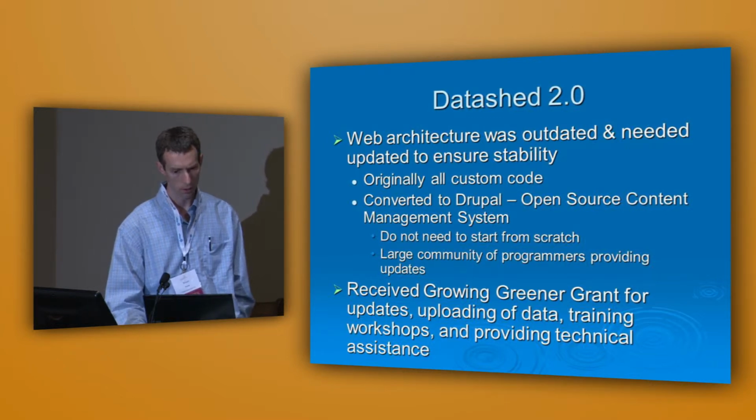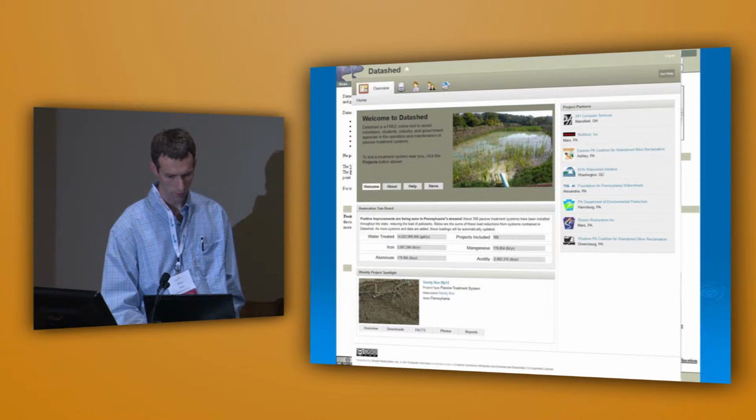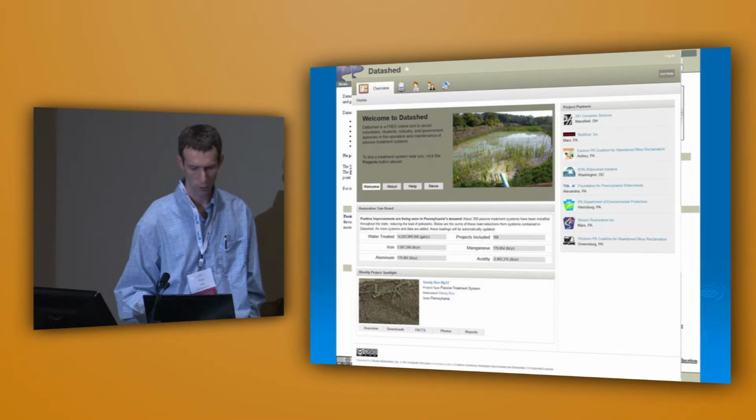We did it, I think, in 2011, and we did get some funding to work on it. This is the old site. And this is Datashed 2.0, which basically has all the same information, just looks a little cleaner, with a simpler interface.